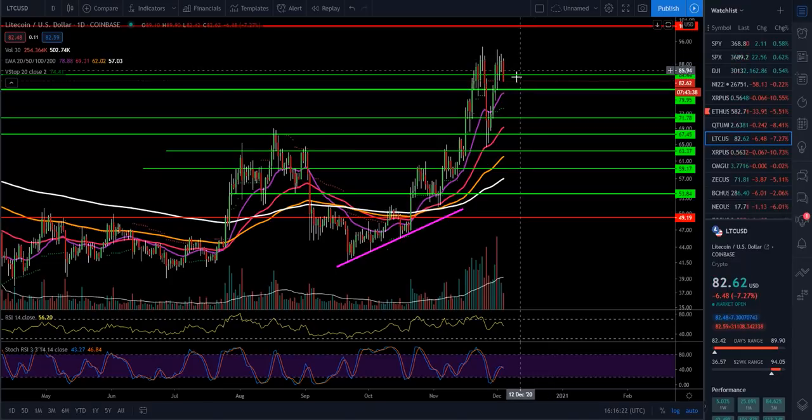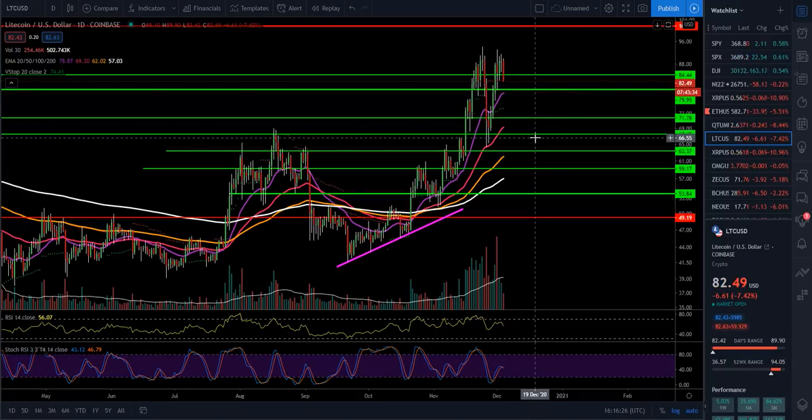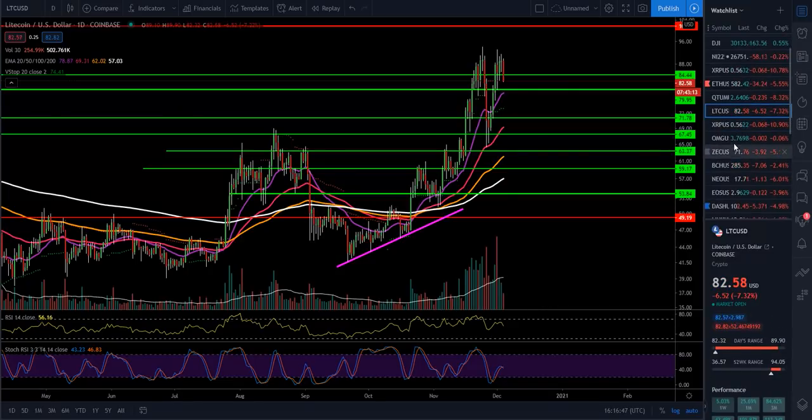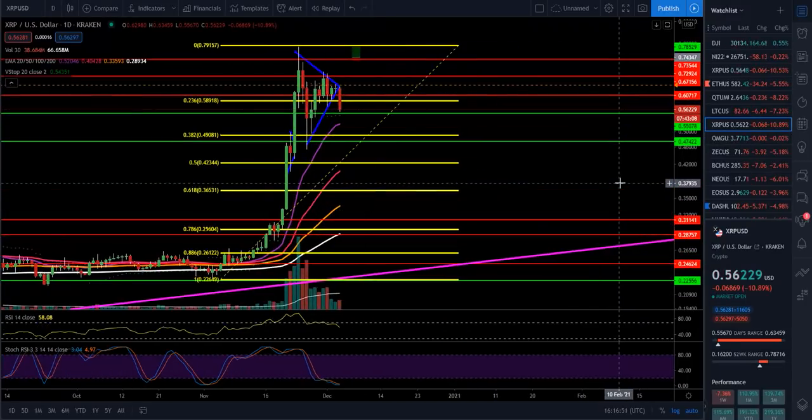In terms of support, beyond the 20 EMA there, we're going to look down to that 50, and that's roughly going to be at about $69. And down around $67.45 are going to be the areas. That's how much Litecoin, and a lot of these coins, can take back after you have these strong moves. So you always want to be aware of that, and you want to use protective stops if you're trading. Okay, so that's going to be Litecoin. RSI is at 56.